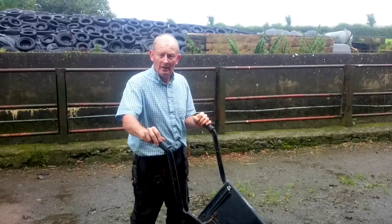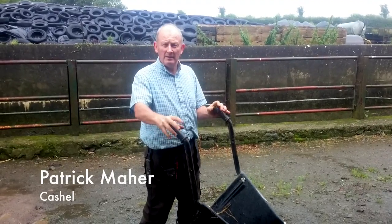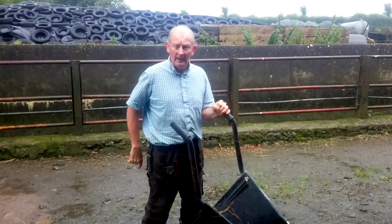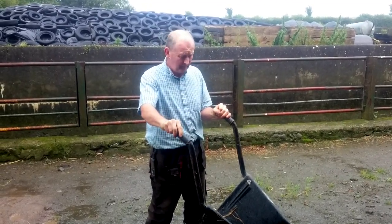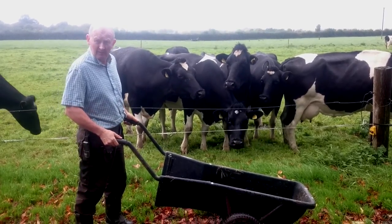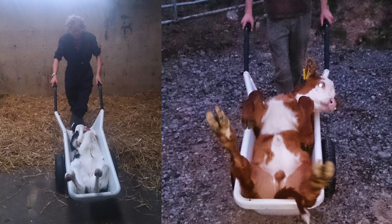I bought this in 2014 off of Thomas, and I find it a great labour saving benefit on the farm. I have a back problem myself, and I find that lifting or dragging calves in the springtime can really upset the whole system. When the calf is in it, it's very balanced and you can run away. It's not top heavy like an ordinary wheelbarrow.